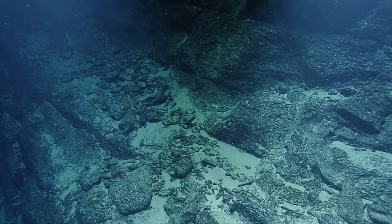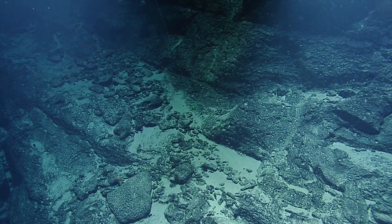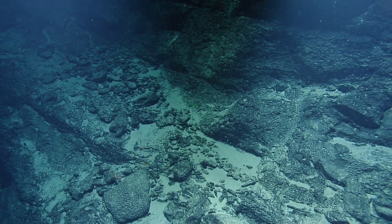Oh, there's a little... I think that's a light reflection. That's a speck. Yeah, sorry.